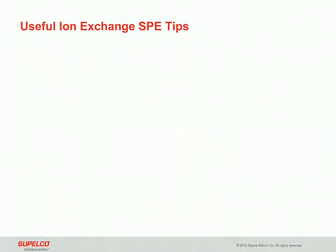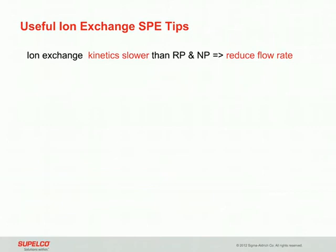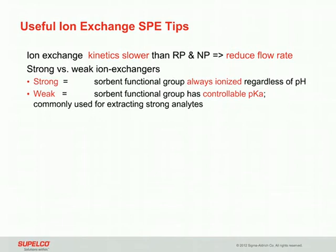So what are the useful ion exchange SPE tips? The first one: the ion exchange kinetics is a little slower than reverse phase and normal phase SPE, so one would have to reduce the flow rates when using this SPE, to make sure the analytes are properly retained on the cartridge. Then there could be strong versus weak ion exchanges that are available.